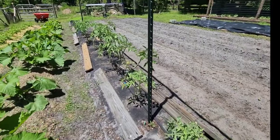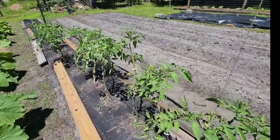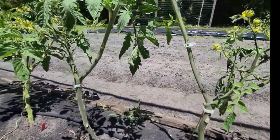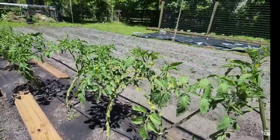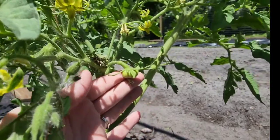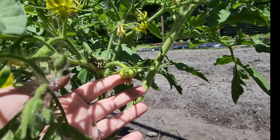So we haven't had any actual tomatoes form yet. We still just have flowers, but I can't wait to see that first tomato just forming. That would be so cool. Oh wait, I'm such a liar. Oh, look, we have the first one. I'm gonna have to tell Steve, look at that. We have our first tomato. Look at him, he's so cute.